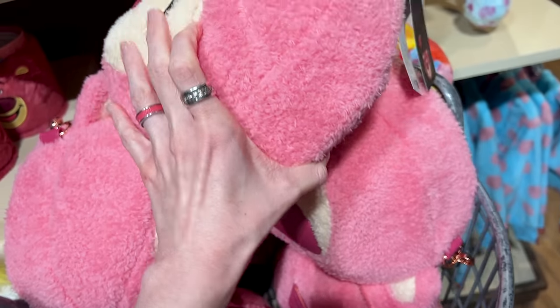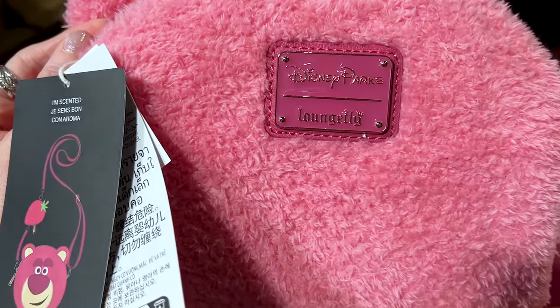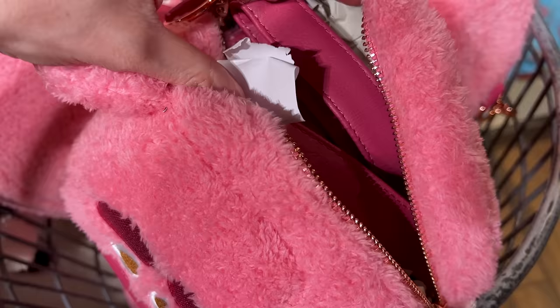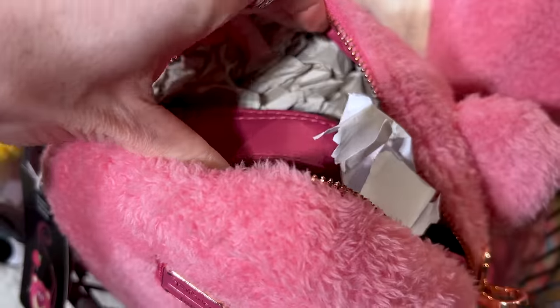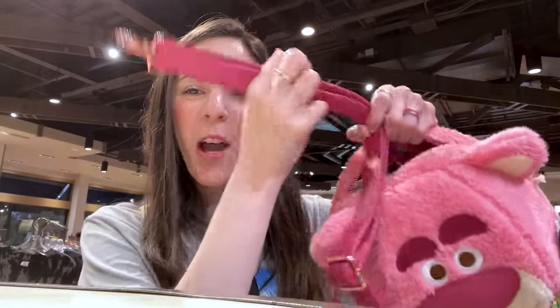Ooh, this is so cute. Let me turn him around. Loungefly plaque, I'm scented. Opening him up, let's see. The strap is on the inside. Okay, this is gonna be harder than I thought with one hand. Okay, let's do it this way. I think it's easier. So I took the strap out.